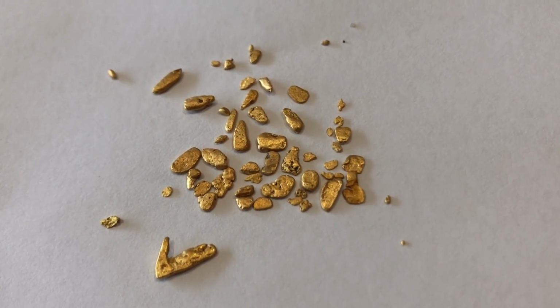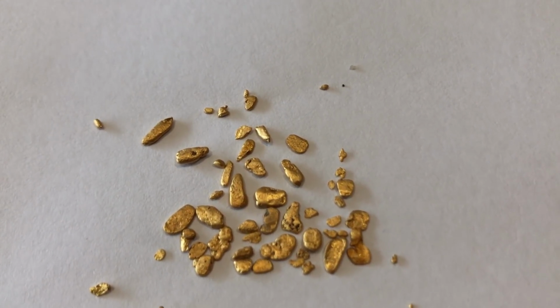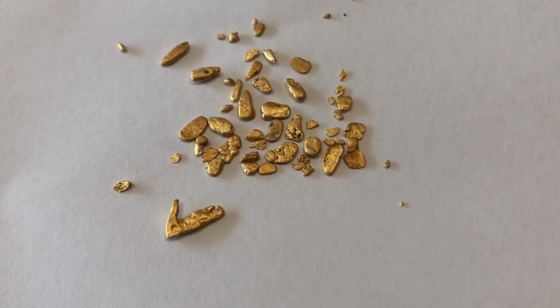Righto, so that's about it for today. We're going to get out of here. It's starting to get dark and it's been a huge day. We got quite a bit of gold each, so we're pretty happy, and we'll see you at home, see how we did. Here's the gold I uncovered. An excellent day out with Ron testing out new ground on the river.